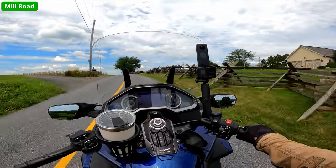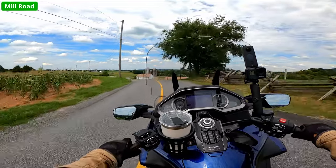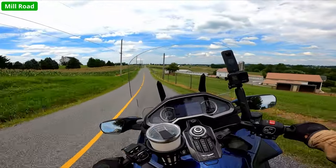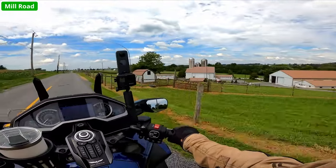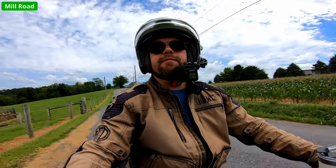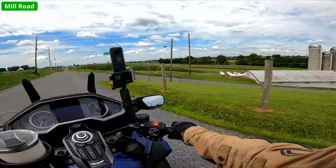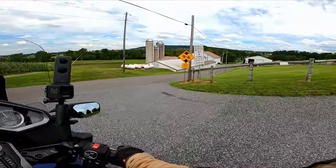Nice old fencing. Reminds me of Gettysburg Battlefield. Gettysburg Battlefield is full of those kind of fences. All right, this feels familiar. Weaverland Road. I believe Weaver's Mill is on this road. So I'm turning right here.